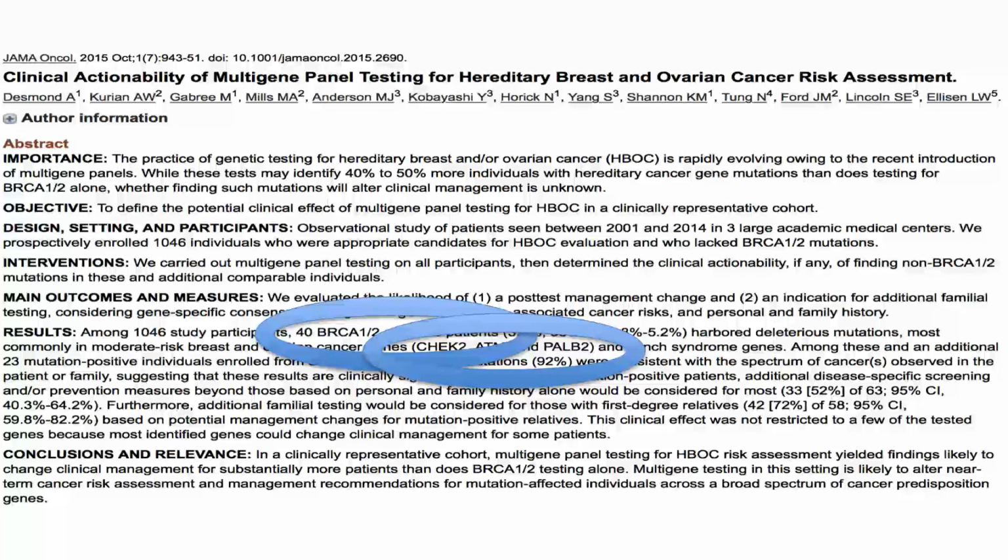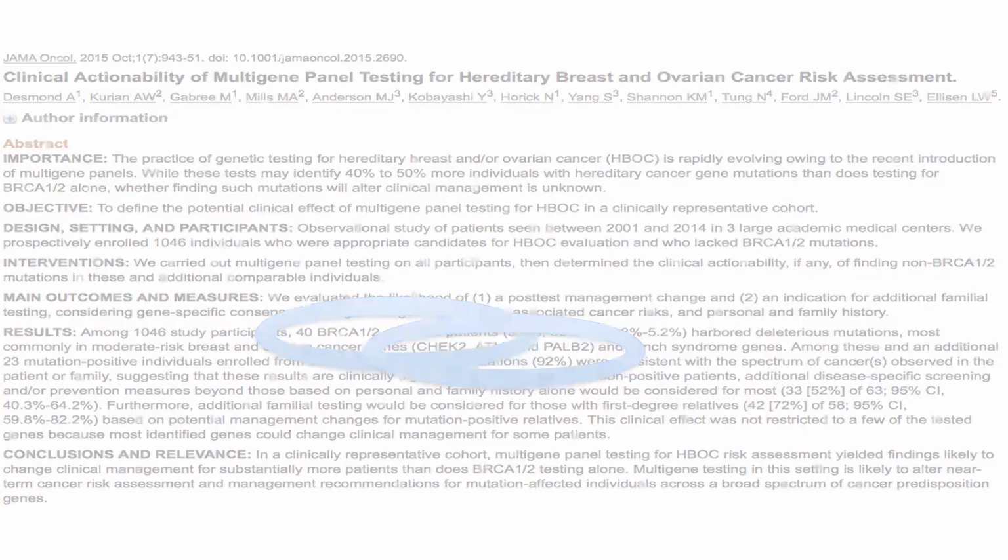Okay, so each one of them showed that there was a 50% greater chance of catching a deleterious mutation, meaning a mutation that causes cancer, if we panel test. So how many people are we missing by not doing it? This is the study that was published. It was JAMA Oncology. It looked at over 1,000 patients that were BRCA negative, and 40 of them were positive for other mutations, and the most common were CHEK2, ATM, and PALB2. And if you look at the genetic research, PALB2 is like the up-and-coming BRCA. They think that it's going to be the next big thing.